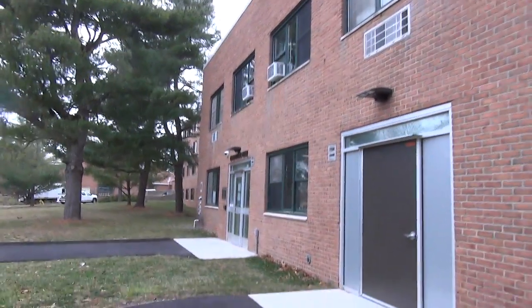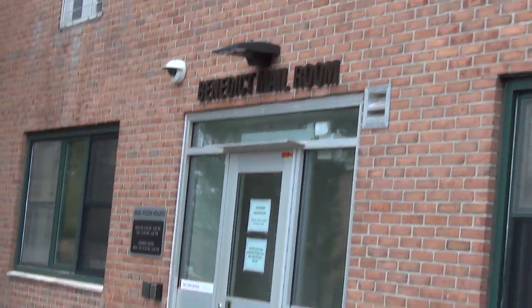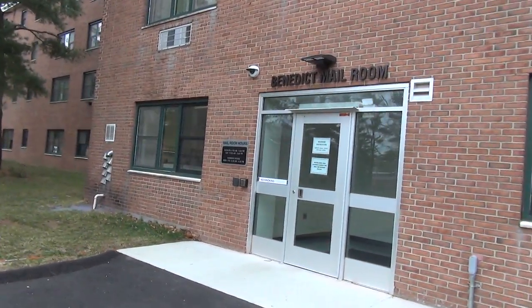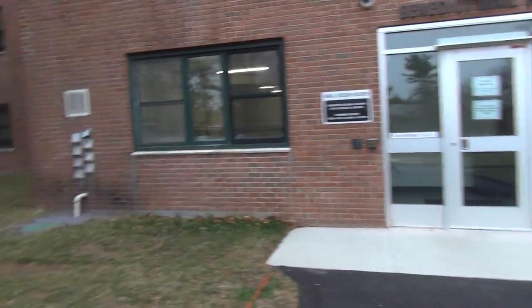If you're still here in the basement, you can also go outside. You can go outside of Benedict College and you'll be able to see the Benedict mailroom. If you have any mail and if you live in H-Quad, then you have to come here. So if you're in Benedict, it's literally walking distance. And that's pretty much the end of the tour.